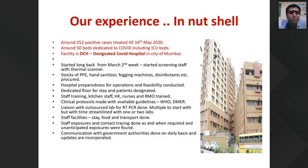Then the staff exposure and the contact tracing done as and when required, and unanticipated exposures, if you are working in a hospital, they are always going to happen. And now we are in an era where it is part and parcel of life. Communication with the government authorities and the compliances as per the government as and when updated.